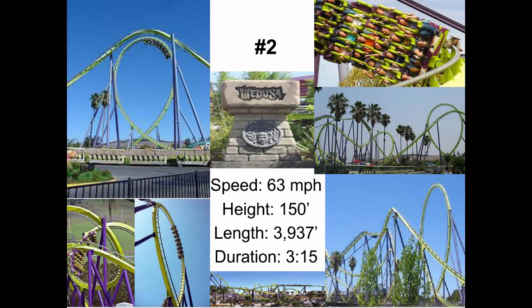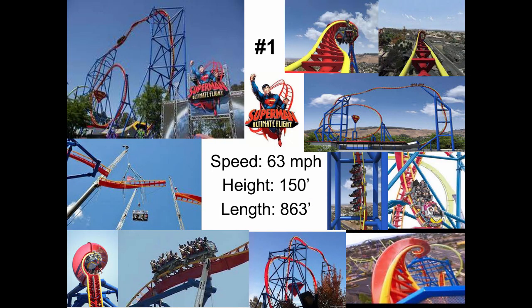But anyways, number 1, you guessed it, Superman Ultimate Flight, the Premier Rides launch coaster. Came there in 2012, actually. Man, it's getting old. And it's the newest ride at the park, and next year it's gonna get smaller lines because, well, they're building a new ride, and always the new rides have the biggest lines. Anyways, this is a ton of fun.